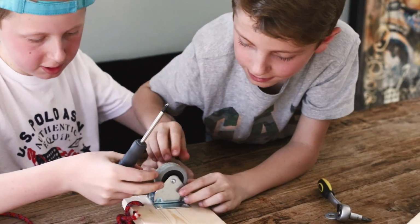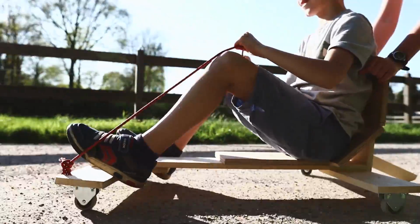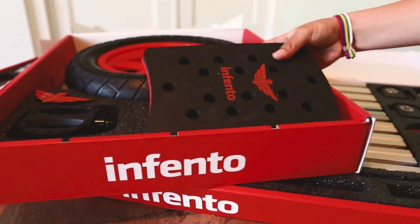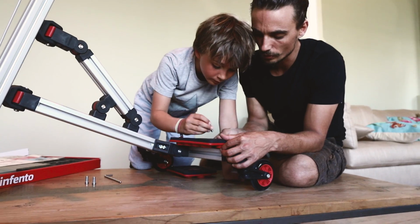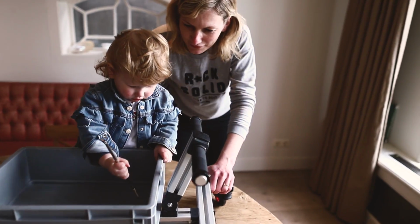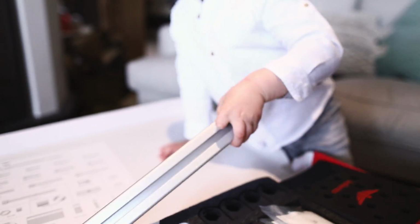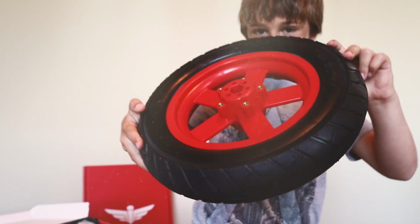Every child has an inner creative genius. You just need the right tools to unleash it. What if you could foster their creativity and get them to be physically active at the same time? What if you could build the creation of their dreams together, just like Lego or Meccano, but then bigger, much bigger? Meet Infento.